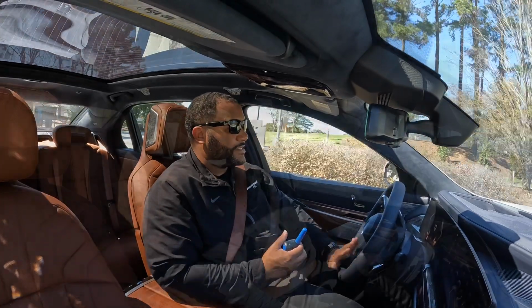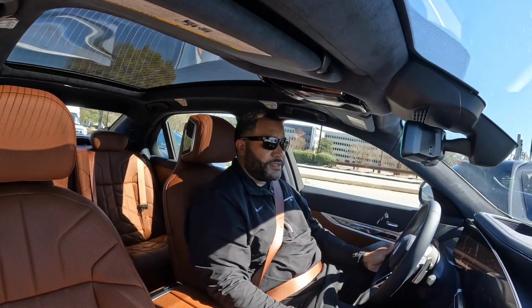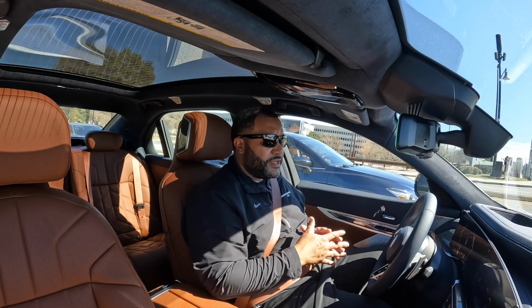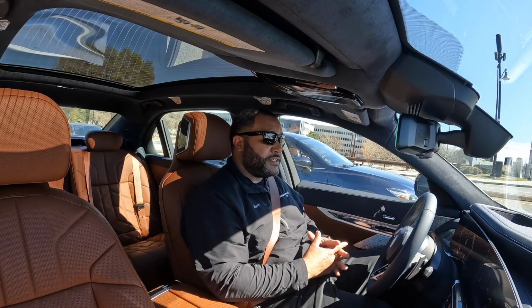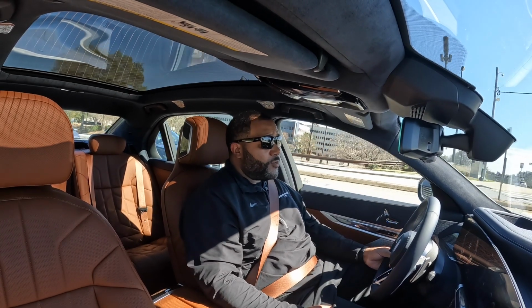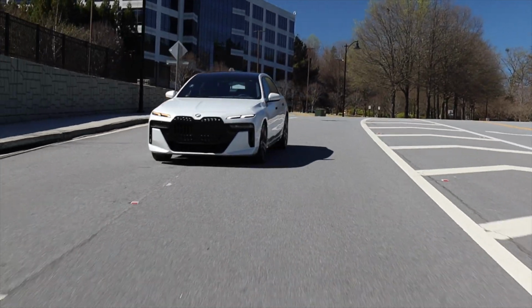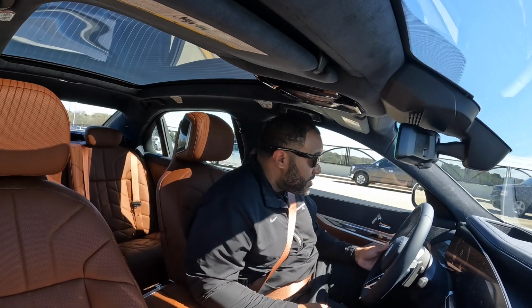Turn radius is excellent. As I was saying earlier, folks, I believe most of these BMWs now have the xDrive, which is the all-wheel drive feature. I believe this one has the mild hybrid battery in there. I think it's a 48 volt battery that comes with it. I guess it controls the front motor, so if you do want to go in eco mode, you could. But it's very, very sophisticated.